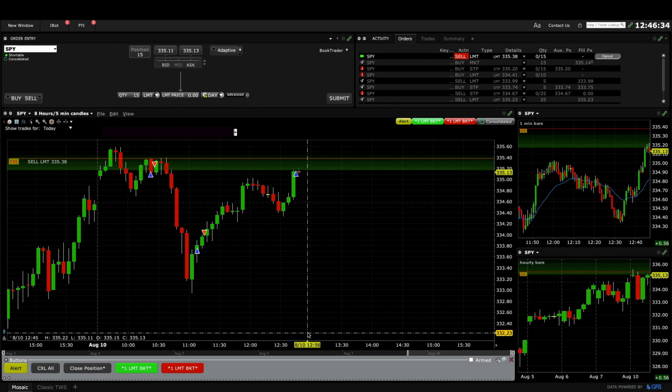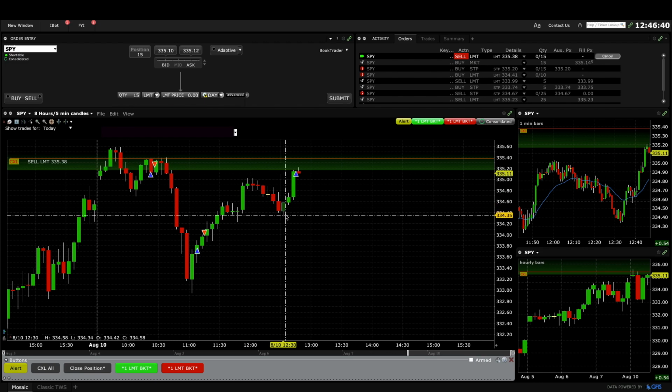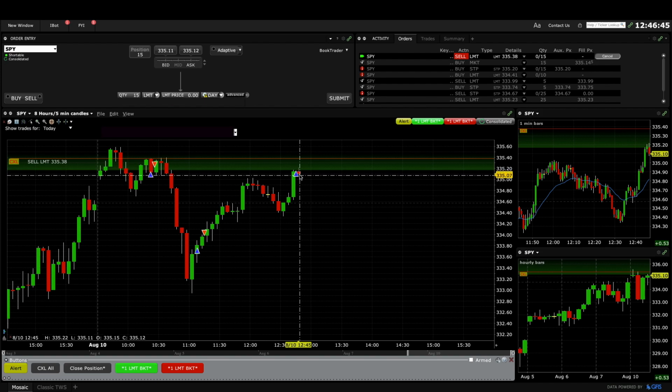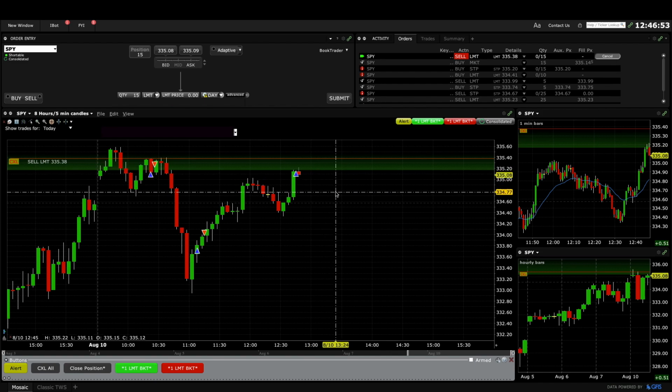I also think there's a valid argument for consecutive climaxes. So this climax, pullback, deep pullback, and then second climax. So if the next bar, if this follow through bar is disappointing enough, then I may just look to exit break even and then see if we get a high one or high two and exit above and re-enter above that.